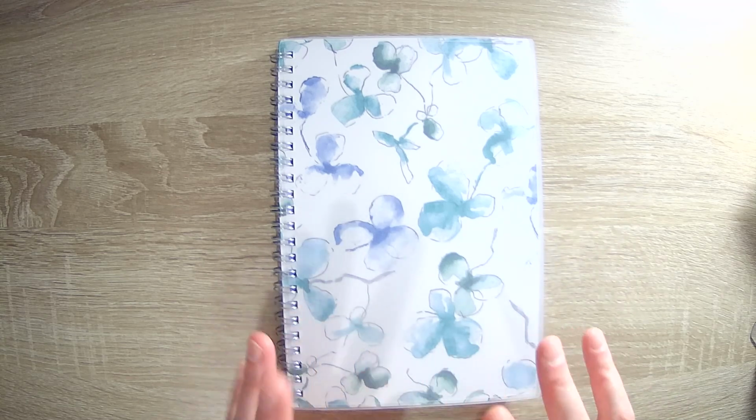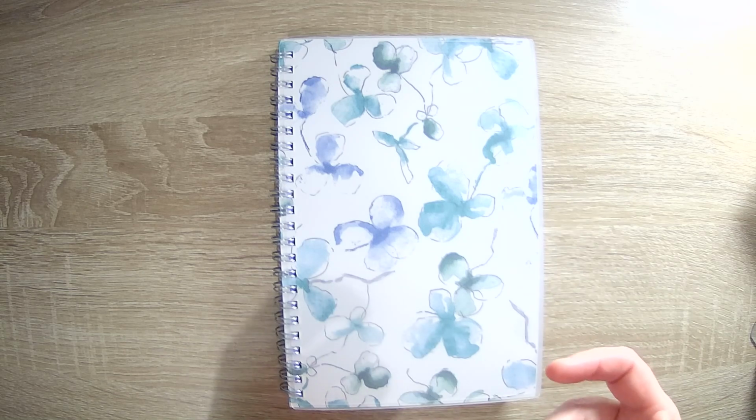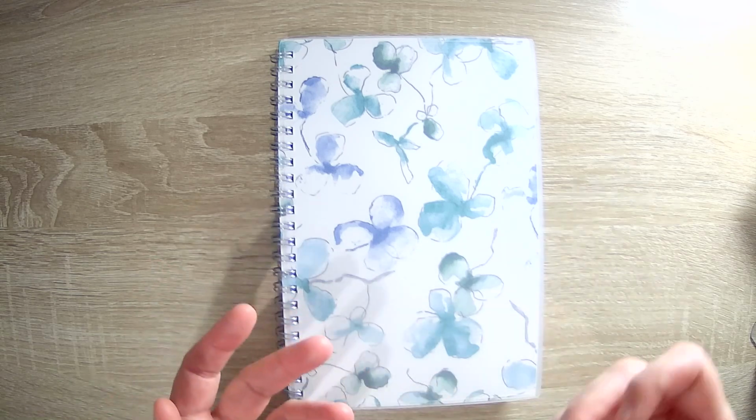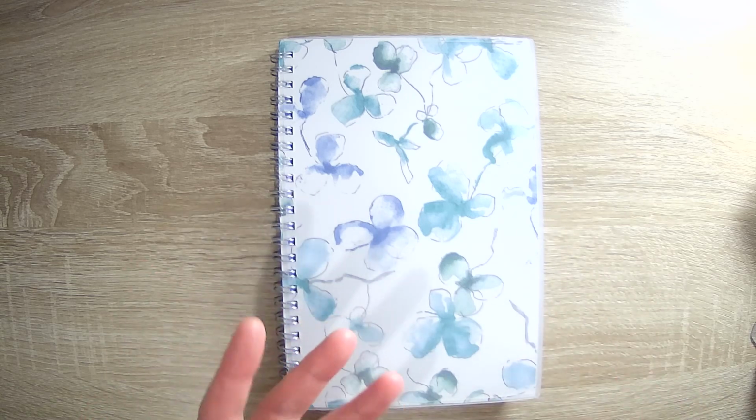Now, my agenda I use as my day-to-day to-do list, my agenda for the day. What am I going to get done? What do I hope to get done? What did or didn't get done? And how am I going to outline my day?